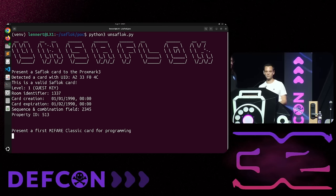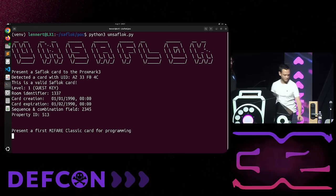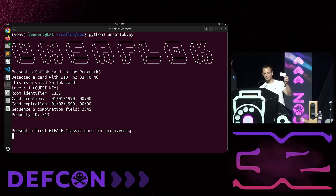Now what we really need from this card is the property ID, and using this property ID we can now start making new cards. So I'll first reprogram the first card.